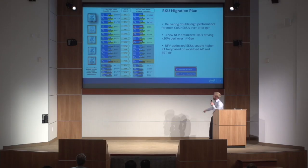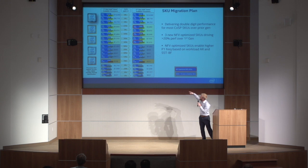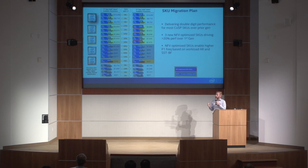One thing we've also seen, and I don't think it's listed on here, is a shift and a demand for single socket CPUs. In the past, most of our business has been on the 2-socket SKUs, but we are seeing more and more demand for these 1-socket parts. So we've added that to the roadmap.